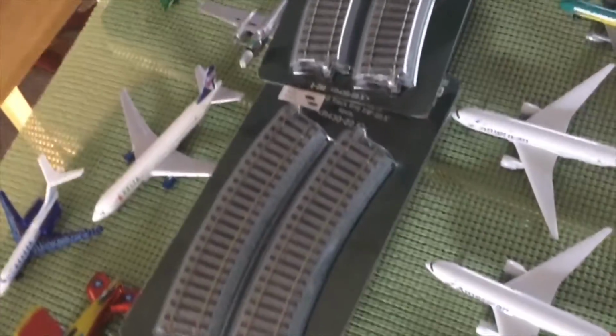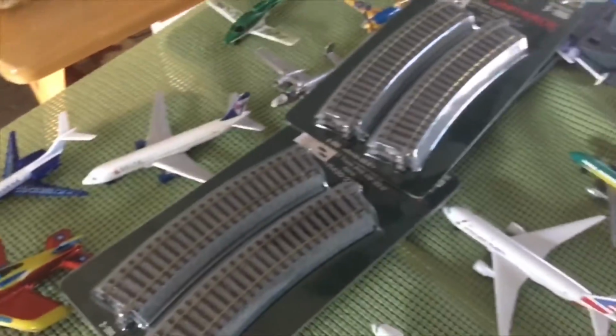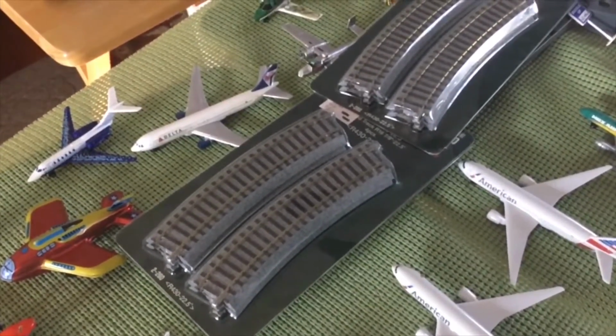Also features Kato Curves Unitrax. He looks pretty nice. See you in part 2. And we will resume the model trains for the larger ones.